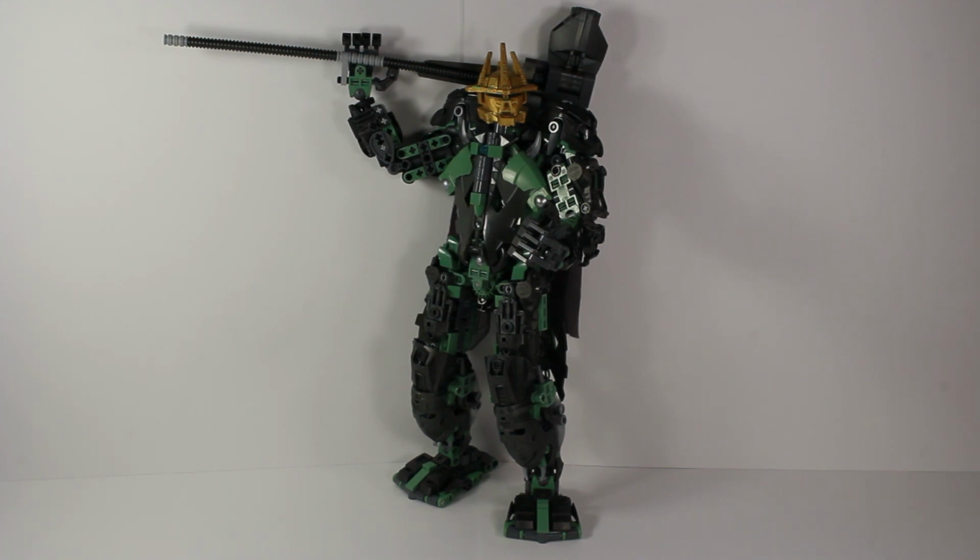So with all that out of the way now, we can finally get into this figure that's sitting right in front of the camera, and that is Artakha. So really quickly, who is Artakha? Well, Artakha was created by the Great Beings. He's a craftsman, and he is most well known, in the Bionicle canon, for creating the Toa Mata, the original Toa, the ones destined to become the Toa Nuva and save Mata Nui.